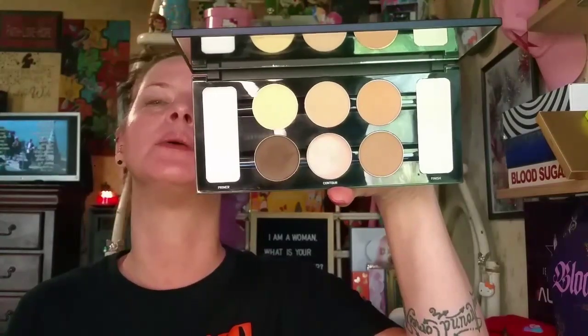Then we have the Caitlin Face Modeling Contour Palette. This is a cream palette, and I don't work with creams that well. It's not something I use, and I've had it for a while, and I'm tired of looking at it.